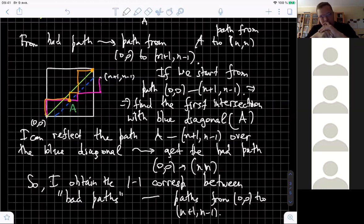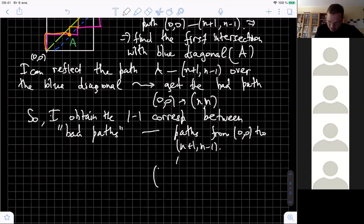Okay, sir, so we're trying to count the number of paths from 0, 0 to n plus 1, n minus 1. Yeah, but we already have the formula for it, because I already proved that all the paths from 0, 0 to n, n number is 2n choose n. So this one we can count. It will be n plus 1 plus n minus 1 choose n plus 1, or I can write this as 2n choose n plus 1.